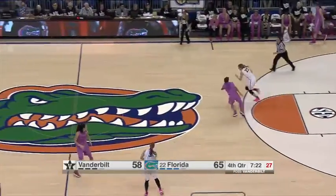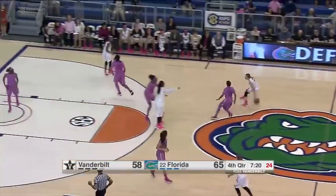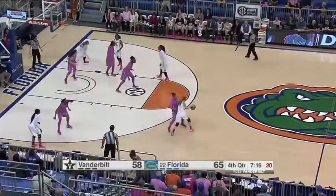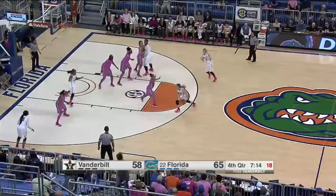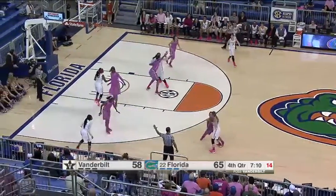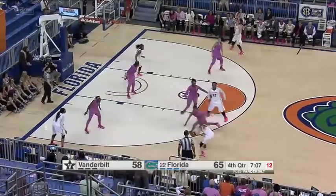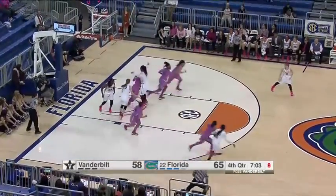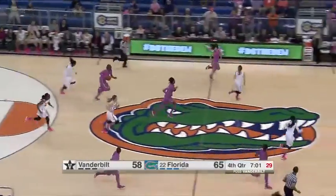65-58 Florida. Peoples applying pressure in the backcourt. Broken by Spears. Florida man-to-man. That looked awkward, the steps there. 10 to shoot. The dish. Florida takes it, though. The steal, Ronnie Williams.